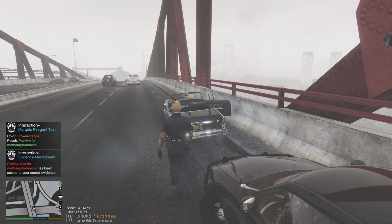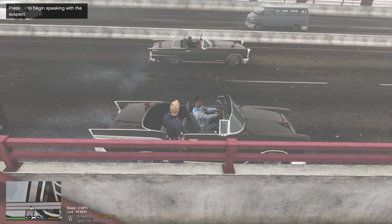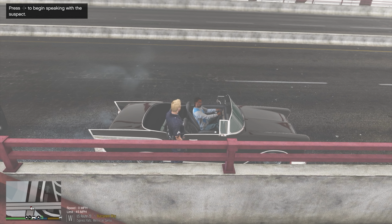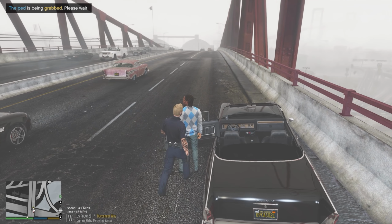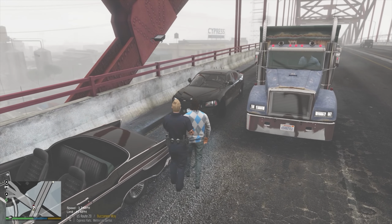I'm going to close your door for you over here, man. Alright, here's what's going on, man. Your passenger had a warrant for his arrest and he's got drugs on him. So why don't you do me a favor and go ahead and hop on out as well? Alright, let's walk back here for a minute. We're just going to get you off the side of the road so that traffic can go and we're not blocking anything, alright? Close your door, we'll get you over here.